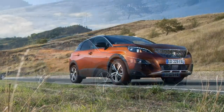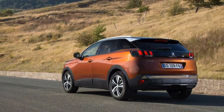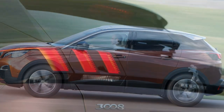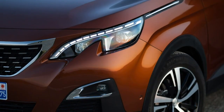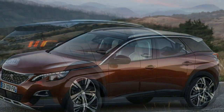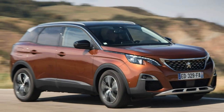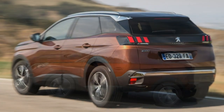Automatic gearboxes on the most powerful and lower-powered engines. Four engines are available in the 3008, from 130 horsepower to 180 horsepower. Fastest are the 180 horsepower diesel and 180 horsepower petrol, with more economical 130 horsepower diesel and petrol engines lower down the range.